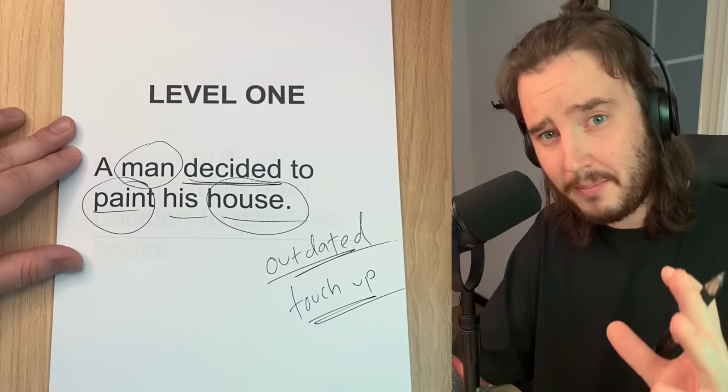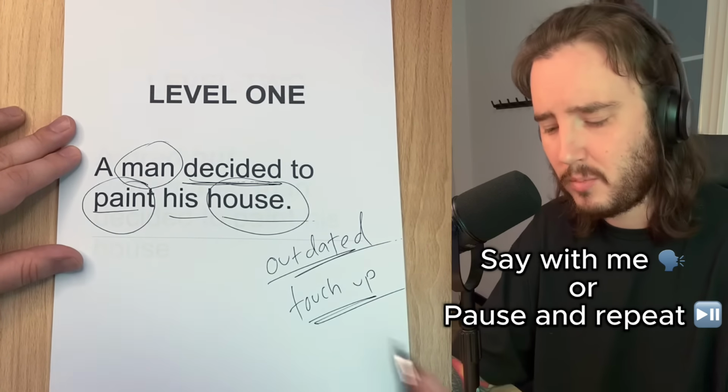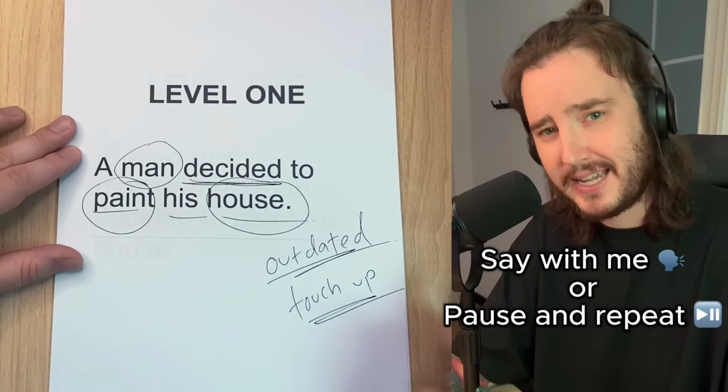Let's say it together one more time quickly now. A man decided to paint his house. Once more. A man decided to paint his house.